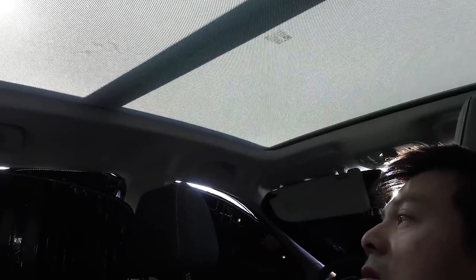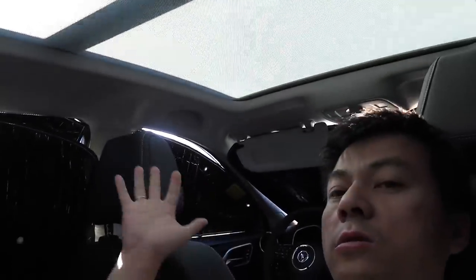It's 9 in the morning. Yes, I slept a little bit. But the sun is shining kind of into the car. We have all the sunshades just trying to block it, but at least the roof is open.